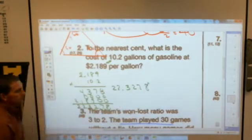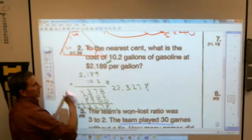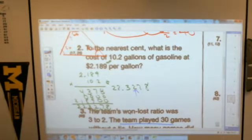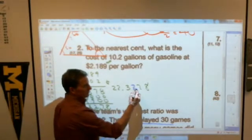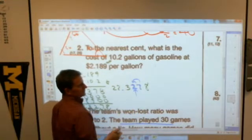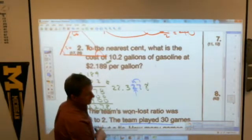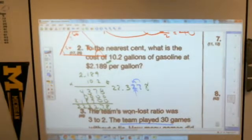I get 22.3278, right? And unfortunately, this is money. In money, we don't go past this place right here. But because stores don't want to get the short end of the stick, they are going to round this number. This number will stay the same if this was 4, 3, 2, 1, or 0, but since this is more than 5, you have to add 1 to that, because this is more than 1/2 cent. This is 7/10 of 1 cent. If you put 2 of those together, you get 1.5 cents. Does that help? Yeah.